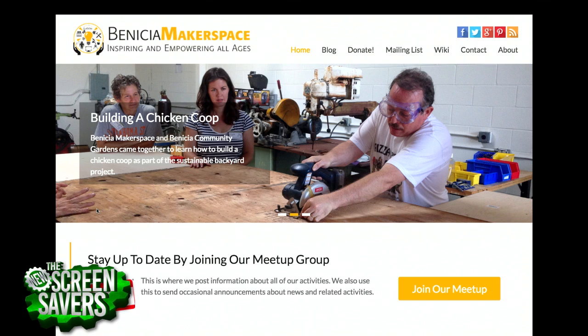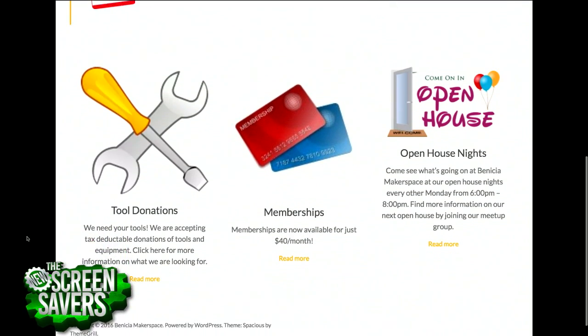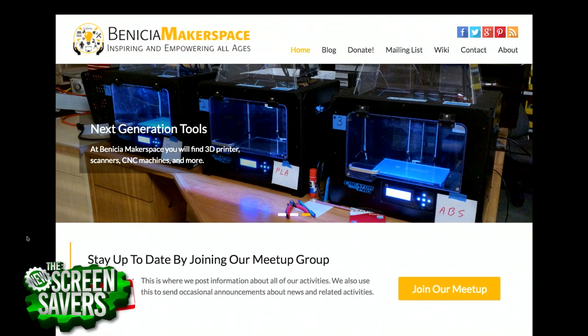It's basically a place where people come make things, but it's also a great place for people to get together and use tools, sometimes free of charge, sometimes not. Here's our website for Benicia Makerspace. So you're basically getting three things. You're getting a clubhouse. You're getting instruction. And you're getting access to tools that you couldn't afford to have at home.